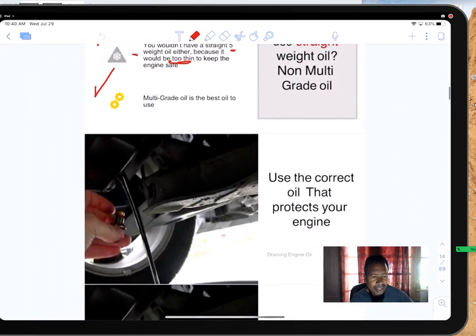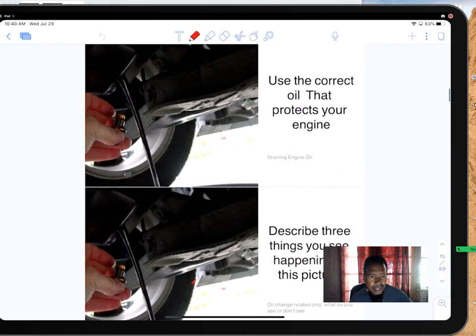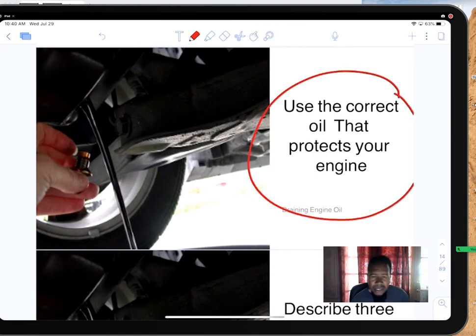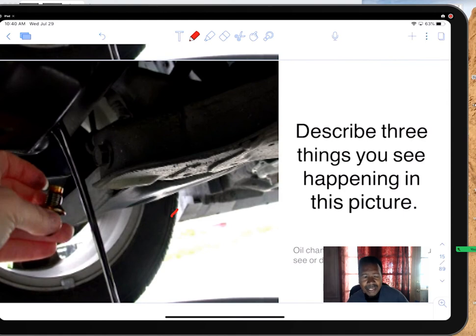All right. This is where we left off yesterday. Hey, Sergio, this is for Terrell, right? This is for him. Okay. Use the correct oil to protect your engine. And this picture... Tell me three things he sees, or might not see, in this picture.